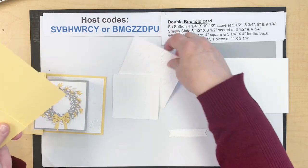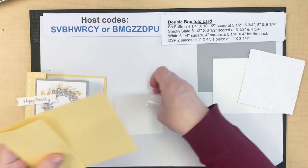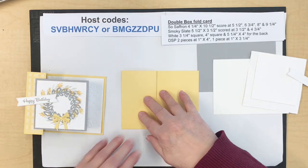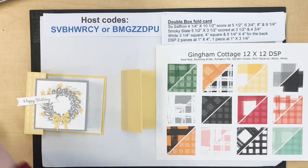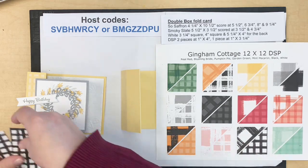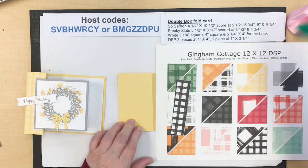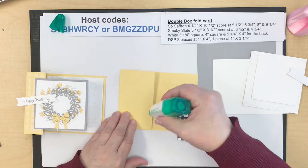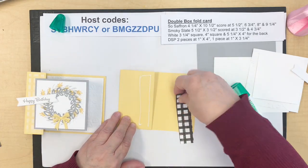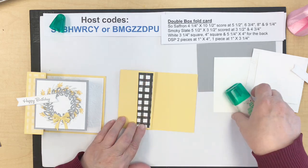Before we can put that on, well, we can do that anytime. But what is nice about this is that when you lay it flat like it would fit in an envelope, you can add your designer paper. The designer paper that I used for this card is the Gingham Cottage, and I'm going to change up the colors. Instead of using the So Saffron, I'm going to use this piece right there. All right, we're going to start adding our glue. This has a ton of different colors, as you can see, so it's very versatile. I'll just add my designer paper, and yeah, it's black, but it works beautifully with the So Saffron.